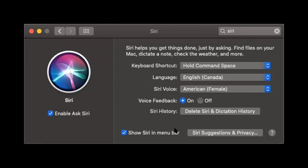So firstly, it wants you to make different specifications. So if you want to have a keyboard shortcut to activating it, you can select which shortcut you have. So you can either turn it off, so if you're clicking buttons on your keyboard, then it doesn't activate anything, but you can also choose to click on the hold command space. So if you hold the command and space bar at the same time, it'll activate Siri. Then you can also just hold option space as well as another option, or you can click on function and space. So whichever one's easier for you to remember, you can select that one or you can turn it off.